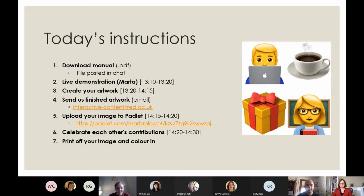All right, I'll just have to figure out how I then share a different screen. Maybe I have to stop sharing and then share again. Okay, I'll try. That may be the quickest. Okay.